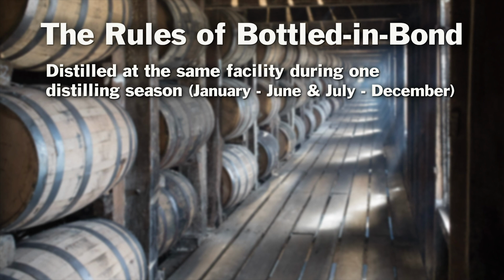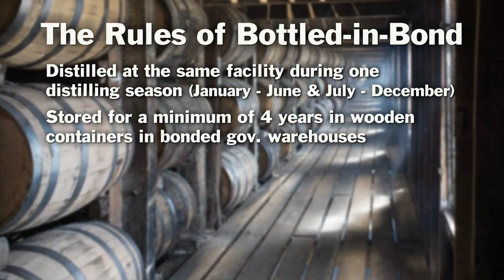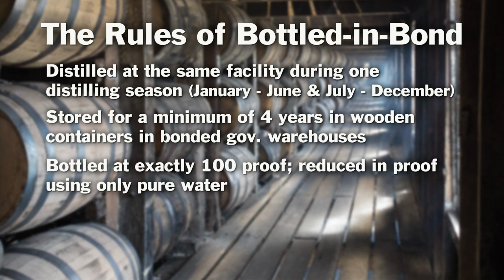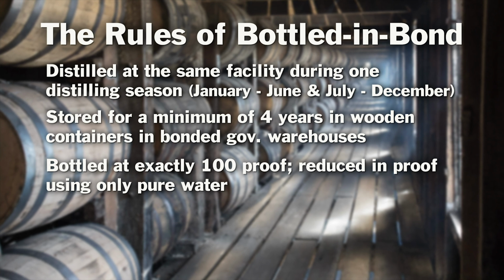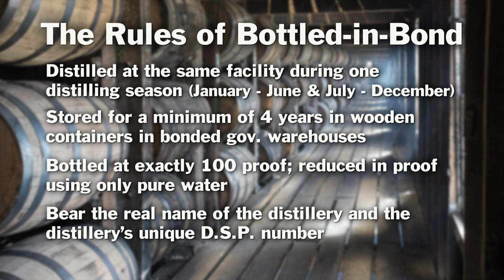It must be distilled at the same facility during one distilling season, stored for a minimum of 4 years in wooden containers in bonded government warehouses, bottled exactly at 100 proof, and reduced in proof using only pure water, and bear the real name of the distillery and the distillery's unique DSP number.